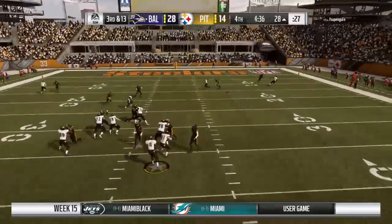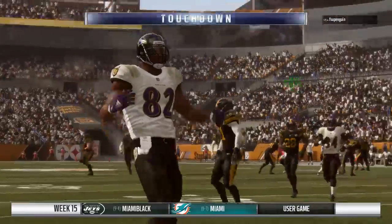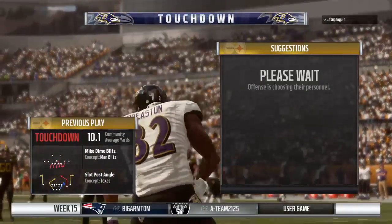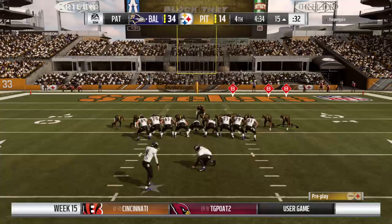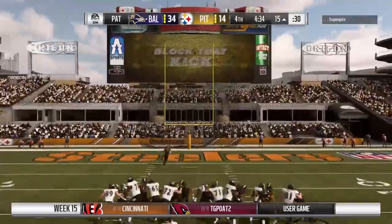Here's Jackson on 3rd and long. That is caught right at the 10-yard line, and he is into the end zone for a Baltimore touchdown. In for the score, and the Ravens will extend their lead. They were still throwing with a comfortable lead here late, and now that lead is even more comfortable.